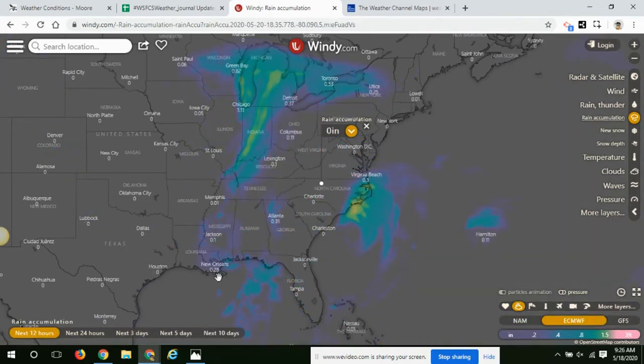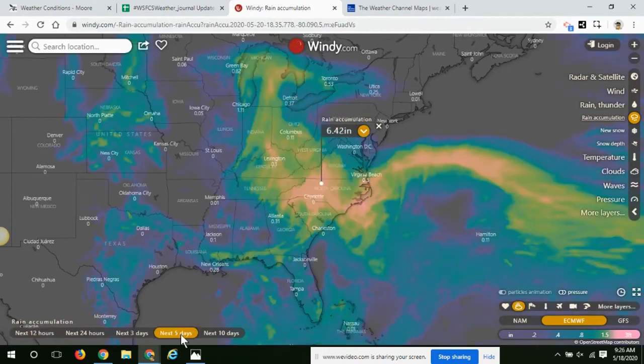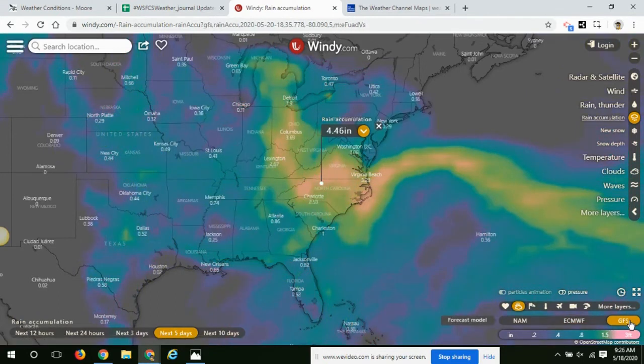So let's just go up to 5 days and see, because that's Monday, Tuesday, Wednesday. 5 days for North Carolina, or for our area of North Carolina. They're saying for the European model, 6 inches of rain. The GFS is saying 4 inches of rain. So they're saying somewhere between 3 inches and 5 inches is probably a fair estimate if the storms come through the way they're thinking they are.